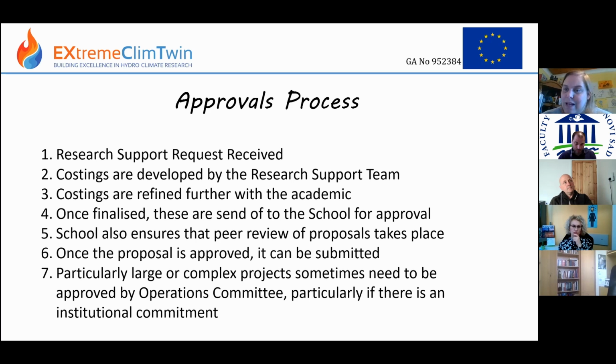So somebody within the school has to approve the budget. If the school does not approve it, it can't be submitted. So we do quite a lot of chasing to get approvals from the school. It depends which school as to who approves it. So sometimes it's the Associate Dean for Research, sometimes it's the Dean of the school. It depends on the individual school and whatever process they've got in place. Sometimes it's the Operations Manager for the school as well. So it's just whatever's appropriate for that particular school. And then, as I said before, they also ensure that the peer review process takes place as well. So once it's been approved by the school, it can then be submitted by the academic.